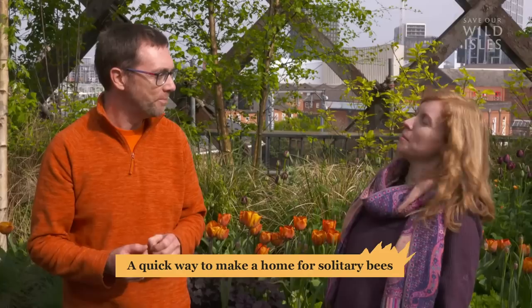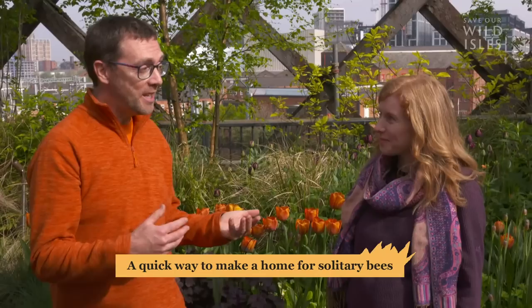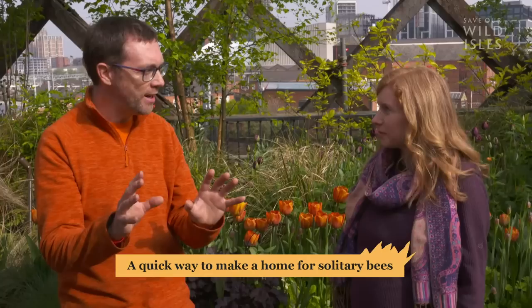Okay. All right. Well, let's have a look at these nesting chambers. I believe you've got something prepared. I have, because what I wanted to do for Wild Weekender was give people really easy things that they could do in a very short space of time. That sounds good. And you might have seen the bee hotels, which are a bit like a bird box with lots of tubes in them. Yeah, I know the ones you mean. They're great. They work really well, but they're quite difficult to find all those tubes. So here's an easy way to create something that's full of tubes. Made one earlier. Cool, okay.